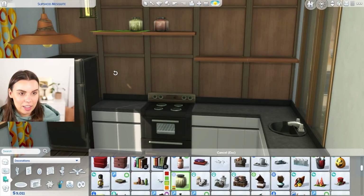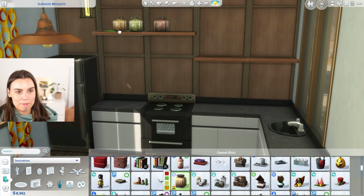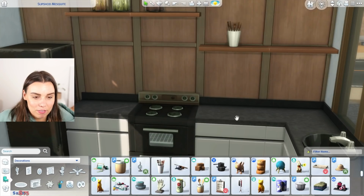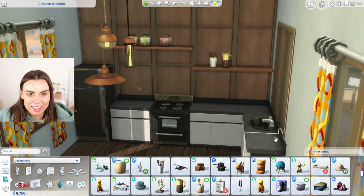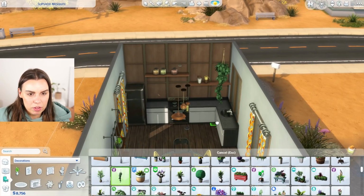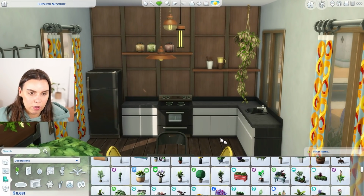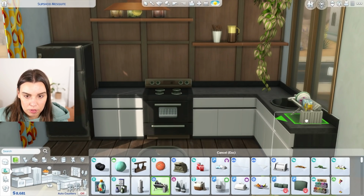The problem is the clutter. Putting the clutter on the shelves is going to cost us more than the shelves themselves. Like, this costs $75. Are you kidding me? This is an $80 jug. Good lord. How much is this actually? This is 75 simoleons. And that looks quite nice here in the corner, I think. Not a bad kitchen. Like, for a budget, this looks pretty awesome.